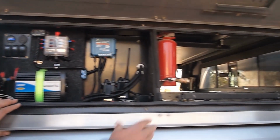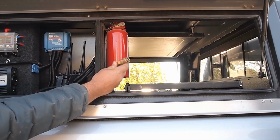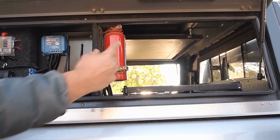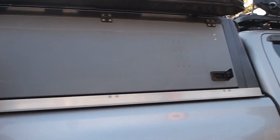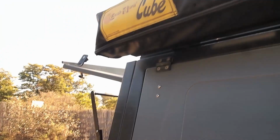Nice. On here we've got just our fire extinguisher and our little hose from our compressor, so we don't have to go work it inside, you can just plug it in here on the side. We've got the shower cubicle or the toilet cubicle. It's just a cubicle that opens up, drops down to the floor, and then you've got a bit of privacy.